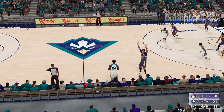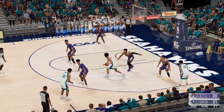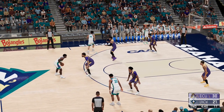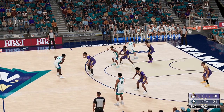Amaje Dodd has checked into the game here for the Seahawks. And here's Pridgen. Ty Gadsden also back in the game here for UNCW as well. As I look to get some magic here to get back into this game.